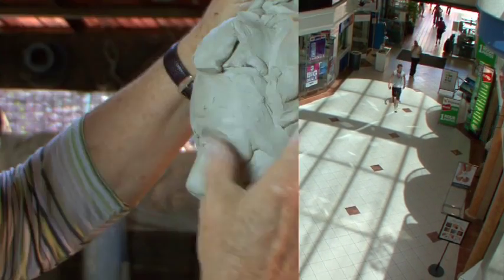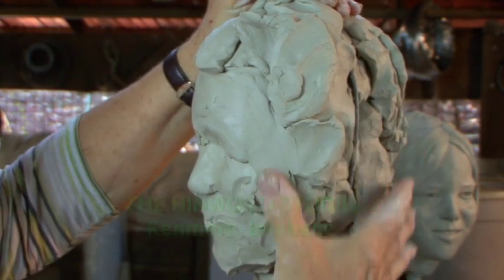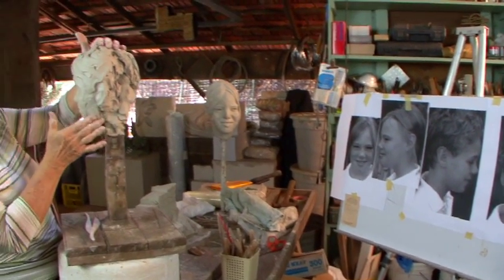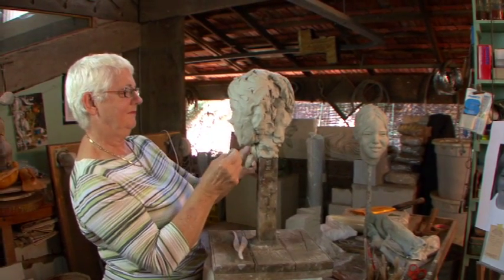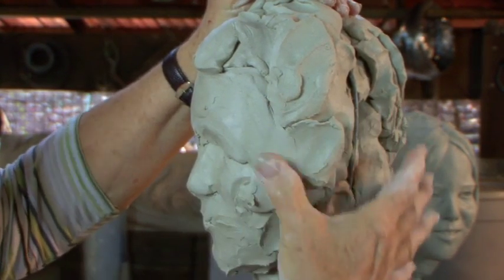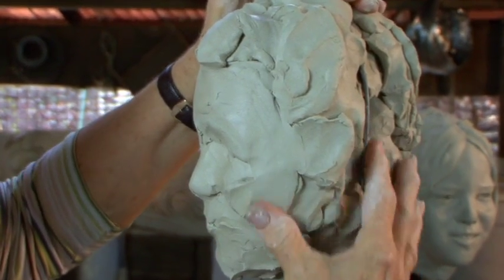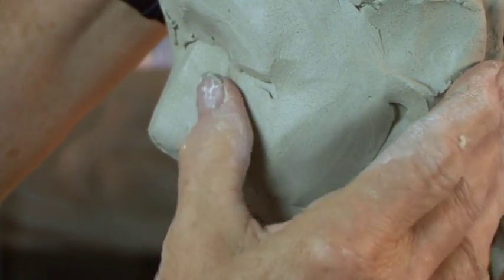But some of her works are small enough to fit on your home mantelpiece. Rhyl is commissioned to make bronze portraits of a brother and sister. Getting the likeness is the thing. It takes a long time to build up a portrait of someone. Just carefully, I seem to start with the profile because I feel that's such a definite image to achieve, and from there I work out.